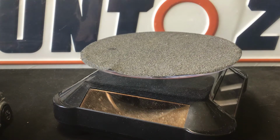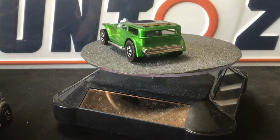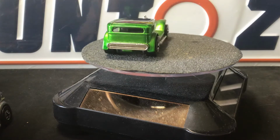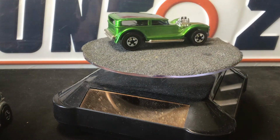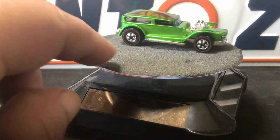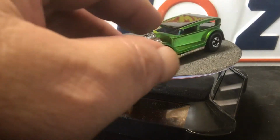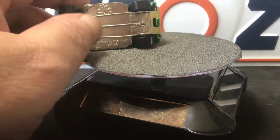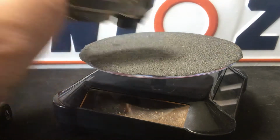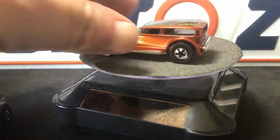In 1993, they released it for the 25th anniversary, and it went back to the Spectre Flame paint. I wish my originals were in this condition. They did not put any name on the bottom of it, just the 25th anniversary logo. Here's another one in a nice burnt orange.